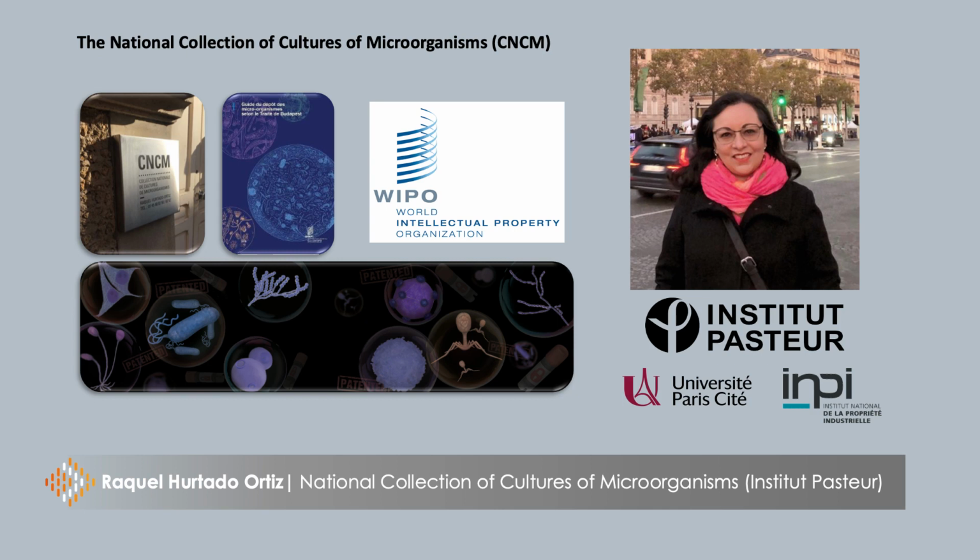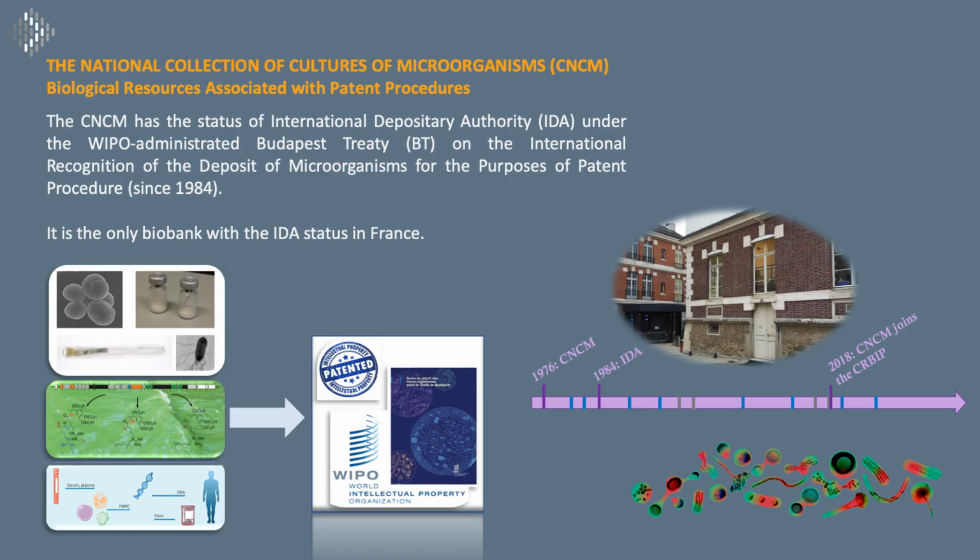Once a discovery based on the utilization of a new bioactive compound or of a new cell line is made, the inventors can deposit the material at collections recognized for purposes of patent procedures. Hello, my name is Raquel Hurtado Ortiz. I work at the Biological Resource Center of the Institut Pasteur, and I am the head of the National Collection of Cultures of Microorganisms, also known as the CNCM. The CNCM hosts all types of biological resources, both microbial and human origin resources, for purposes of patent procedure.